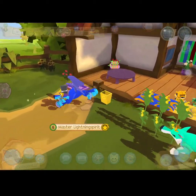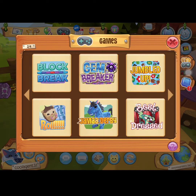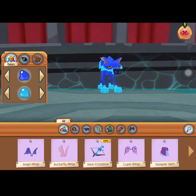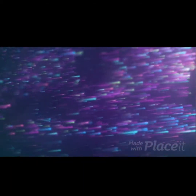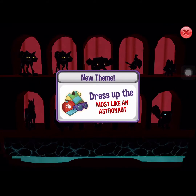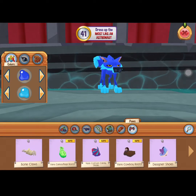That's basically her den. Now, should we play something? Sure, should we play Best Dress? Yeah. So join this game called Best Dress. 3, 2, 1. In this game, we have to dress the best, whatever they say. Just practice dressing. Okay, dress most like an astronaut. Wait, that's a new one. Oh, come on. Aww. I wasn't ready for that.